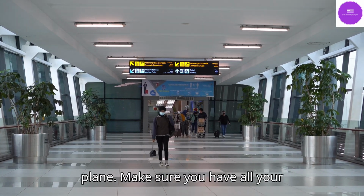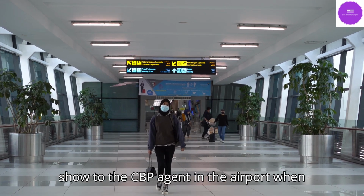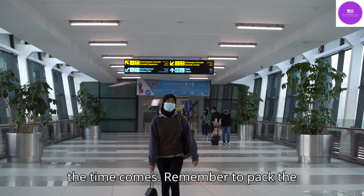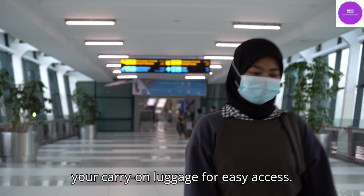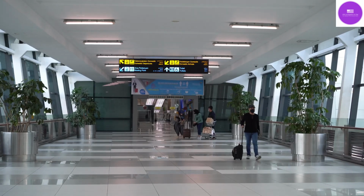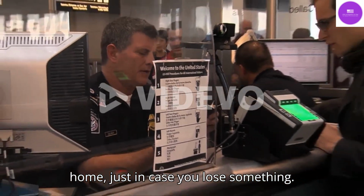Make sure you have all your required papers in order and ready to show to the CBP agent in the airport when the time comes. Remember to pack the documents you need to enter the US in your carry-on luggage for easy access. Take the original versions with you to the US and leave a copy of each at home, just in case you lose something.